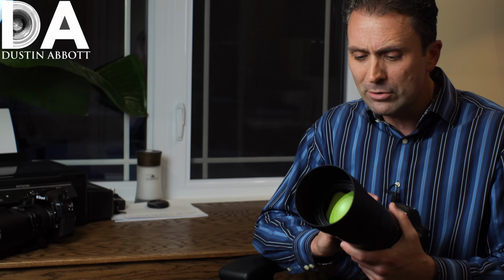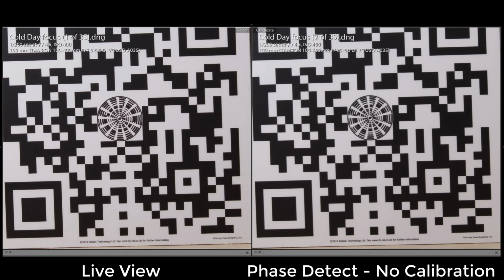And so in private conversations with some Tamron people, one of the things that they've expressed to me is that Tamron's goal is to give a better autofocus out-of-the-box experience. So I was interested to see if this lens was capable of doing that. And so we're going to take a look at some stills focus even before calibration. And then we'll also take a look at its ability to track and keep up with action. Let's jump in. Let's look at some photos.